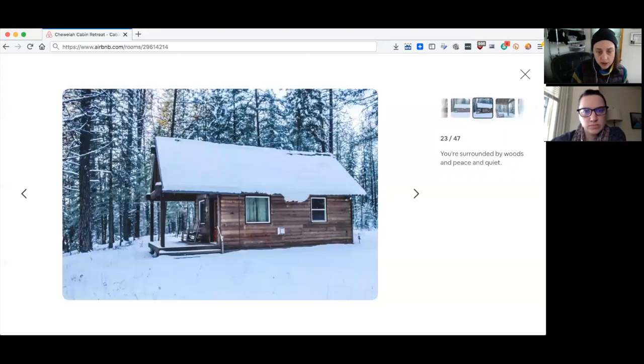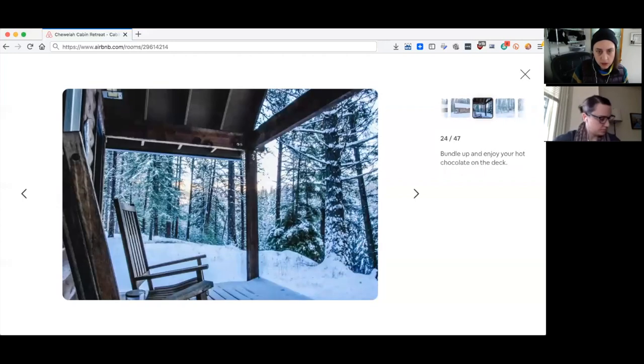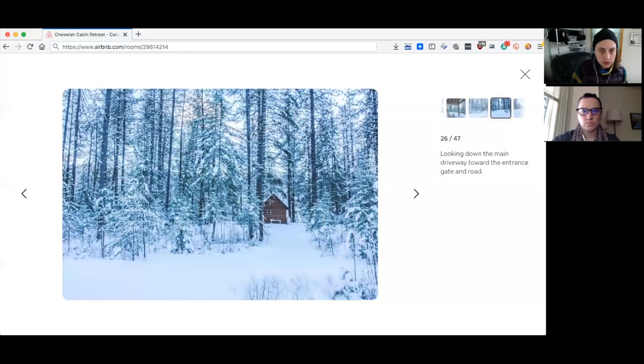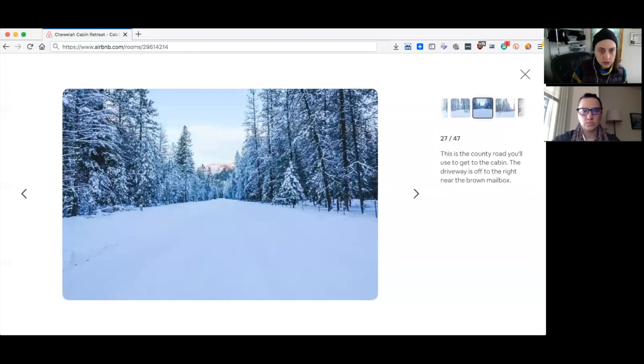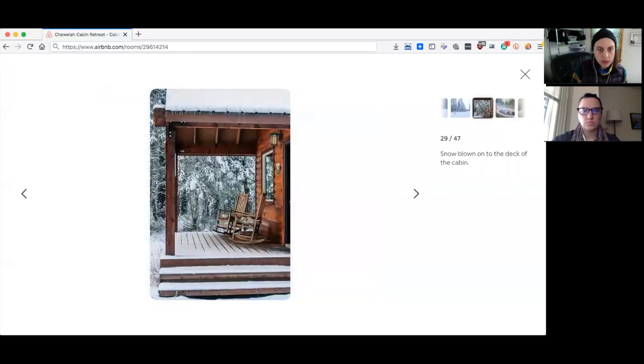I think this is a better photo of the snow. Yeah. I don't think you need two of them. Also a fine photo, but here's where we have way too many. We're on 24, there's 47 photos. There's still 23 more photos. I mean, these are gorgeous photos, but I don't feel like you need that many.